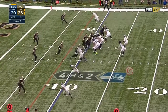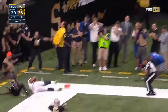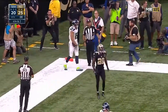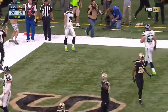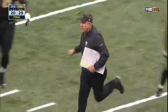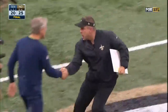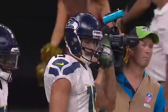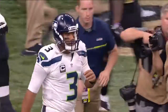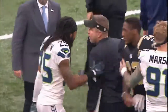Flag route. Wilson. Back corner of the end zone. Jump ball. Incomplete. Kearse could not come down with it. Inbounds, and the Saints win it. The NFL, the league where it always comes down to the final play, and this time it goes away for the Saints.